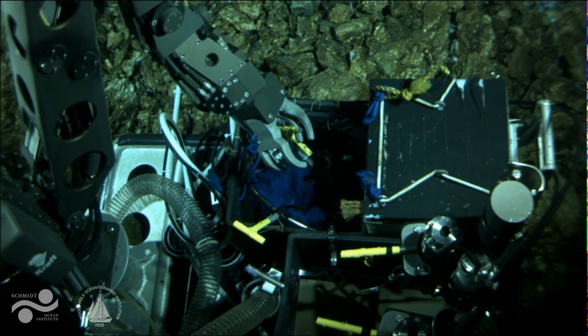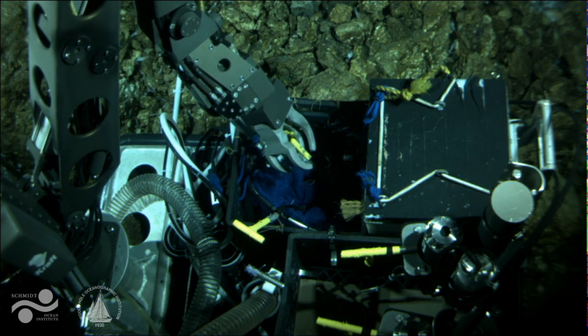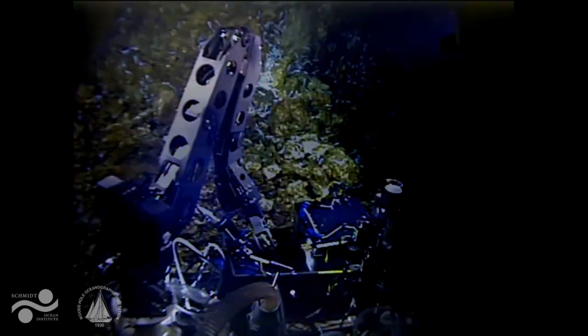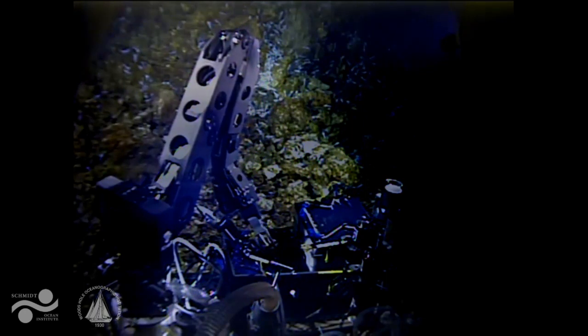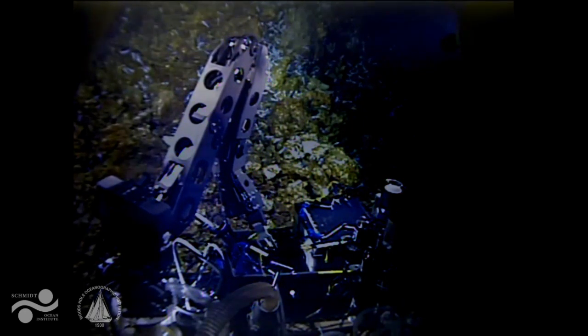These are sites we've never been to before, so we're going to be interested to know what kind of temperatures the fluid's coming out at. What you can see right now is Casey, our expedition leader and pilot on watch for the first half of today's dive, picking up the temperature sensor, part of the Chip-Briar super sampler.